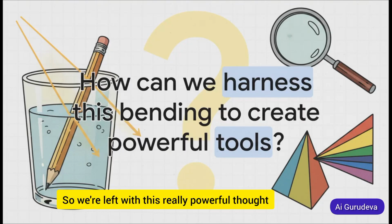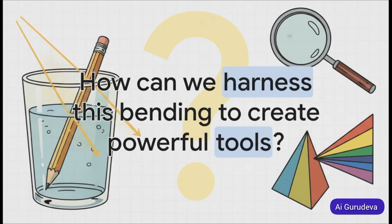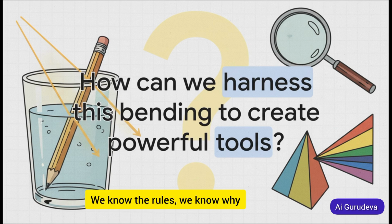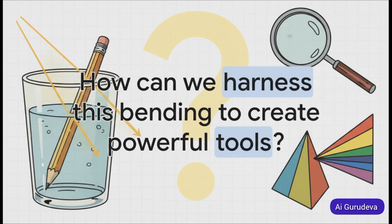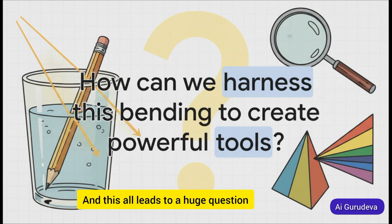So we're left with this really powerful thought. We don't just know that light bends anymore. We know the rules, we know why, and we can measure it with incredible precision. And this all leads to a huge question. How can we use this?